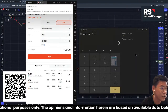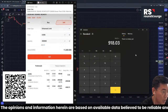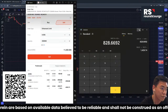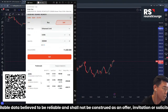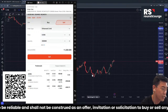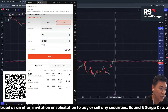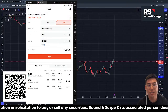If you convert it into ringgit, 918.03 plus 510.71 times about 0.58, so about 800 ringgit of profit. So we did two trades. One is a bear contract, one is a bull contract. For the bear contract, we entered here and then we exited here, very near to the low. And then here, the bull contract, we entered here because I wanted a confirmation first. Then we exit here. So good trades, all right, good trades.